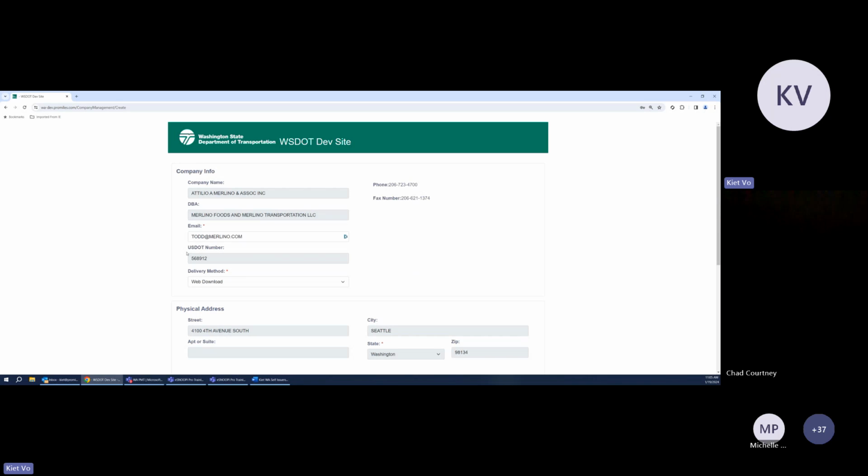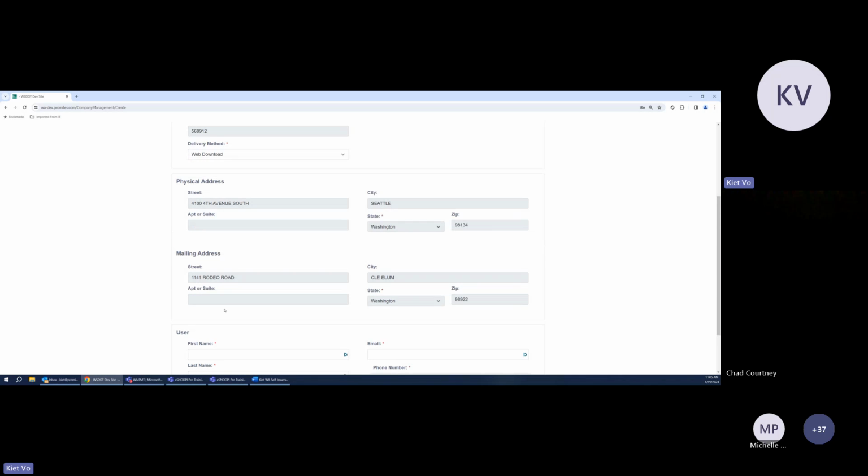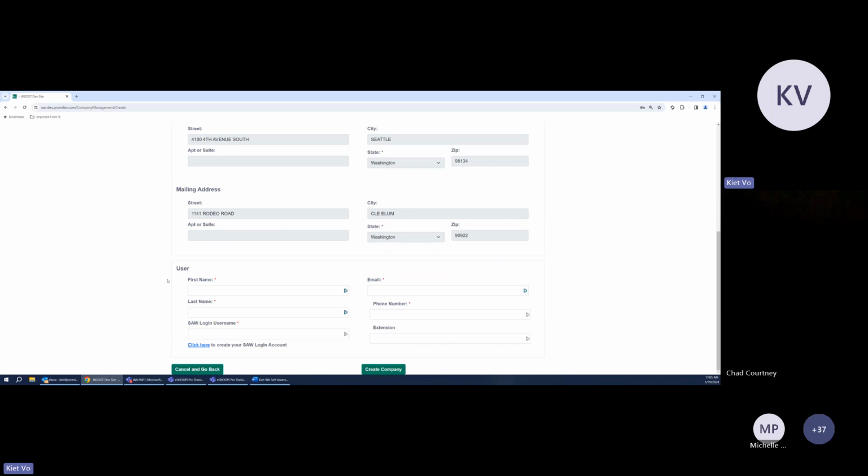It'll set up your profile and pull in some information for that account. For our training purposes, I'm going to change this email to my own email address because we are in our training session. It pulls in information that has been stored in a database, so you cannot edit the physical or mailing address. If you scroll to the bottom, it gives you the opportunity to create your user login.